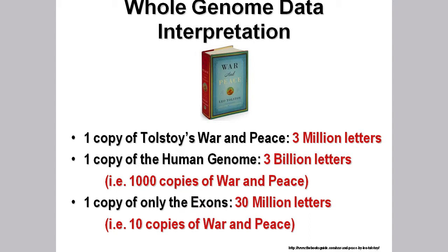So it turns out that the human genome is 3.2 billion base pairs, okay? And War and Peace by Leo Tolstoy, conveniently, many of you have probably read it. It's a large novel, just over 3 million characters. So when you do whole genome sequencing, you are basically taking 1,000 copies of War and Peace and sifting through them to find the one word that is misspelled or missing that causes their disease. That's what I tell my patients, and they get that.